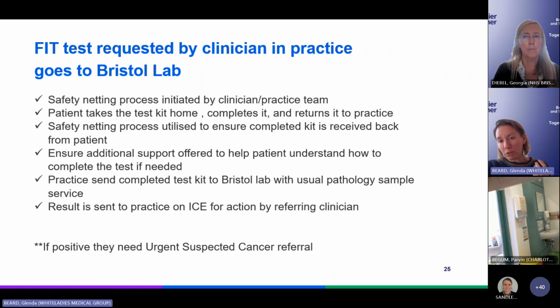So we counsel the patient about what we are asking them to do. We alert that onto our systems within the practice, make sure that we will follow up if they don't return the kit. They take it home, they complete it, bring it back to the practice. And I know lots of practices have got different safety netting processes around this to make sure that we do get the results back. There's also an Ardens template to support that, to prompt patients to return it.